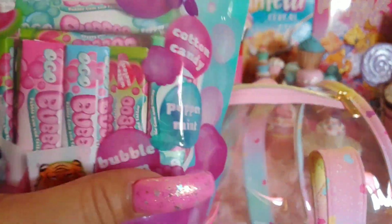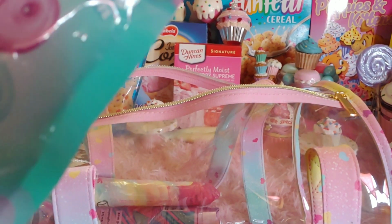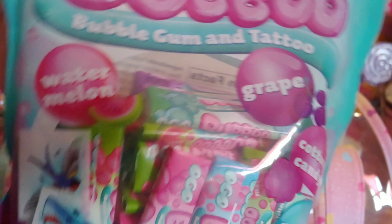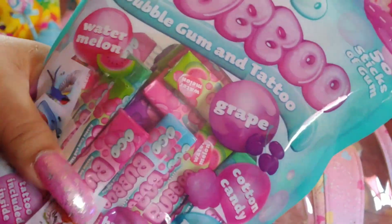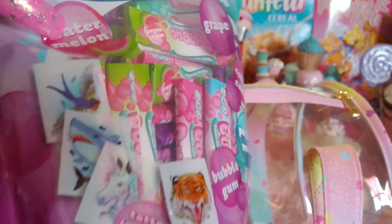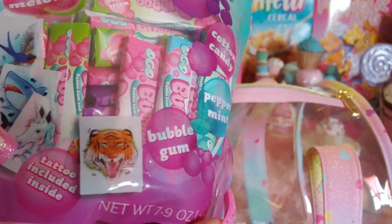And these I recently got at Ross, and they're the Babu, 50 sticks of gum. And look at them, aren't they so pretty, colorful, and they smell so good when you open the bag. And it comes with little tattoos, so I will probably be wearing the unicorn one soon. I'm not sure what other tattoos it has. It says tattoos included inside.